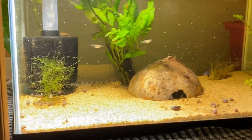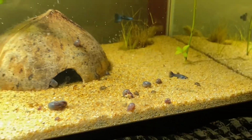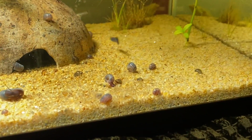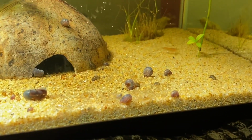Now obviously not all fish stores will want to buy these snails off you, but if you can find a really good fish store, probably one that specializes in shrimp and nano tanks would definitely be a good one to go to. Just because these might be the ones that may be willing to spend a little bit more on snails. They may have customers who also may be willing to spend a little bit more.